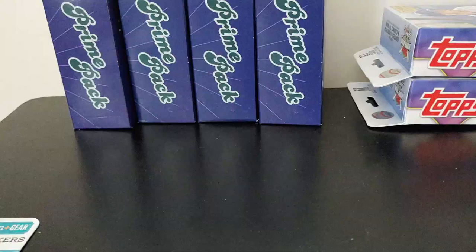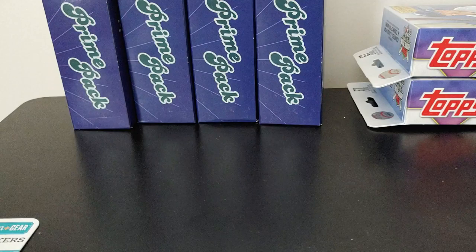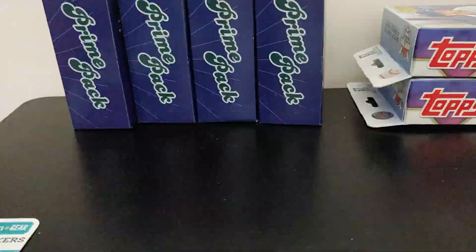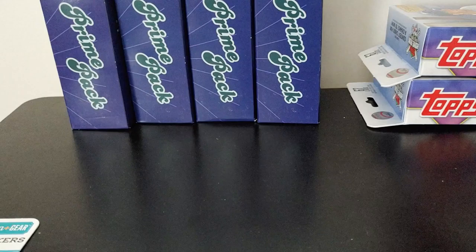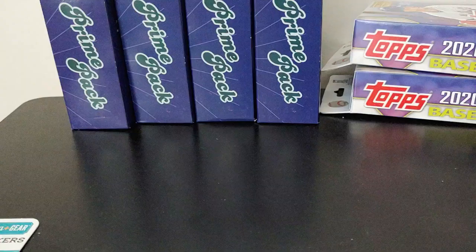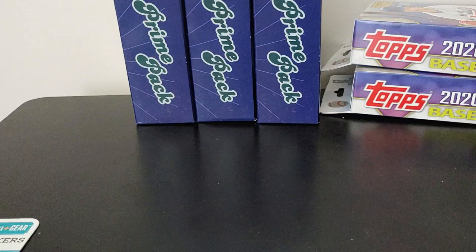We did a Walgreens run. So we're going to go ahead and open these bad boys up and see what we get out of these. There are four prime packs, which are the one hobby pack, two packs, and a bonus card. And then there were two Walgreens 2020 Topps Series 1 packs. So I think we'll go ahead and start off with these prime packs and work our way left.